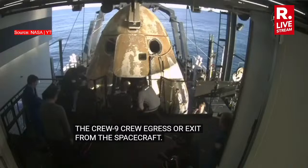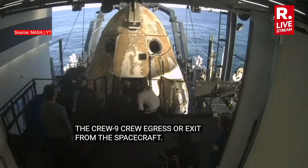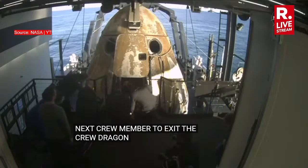We are standing by for the next crew member to egress or exit Crew Dragon Freedom following the splashdown not even an hour ago at 2:57 p.m. Pacific time.